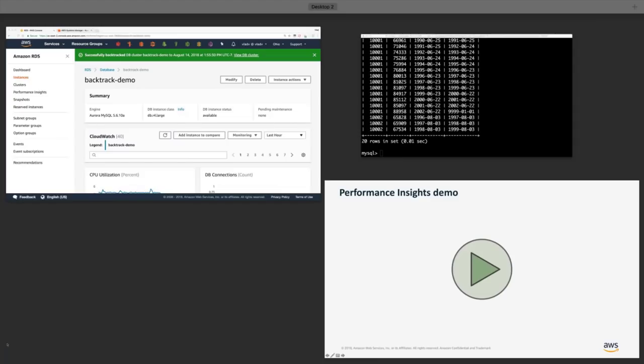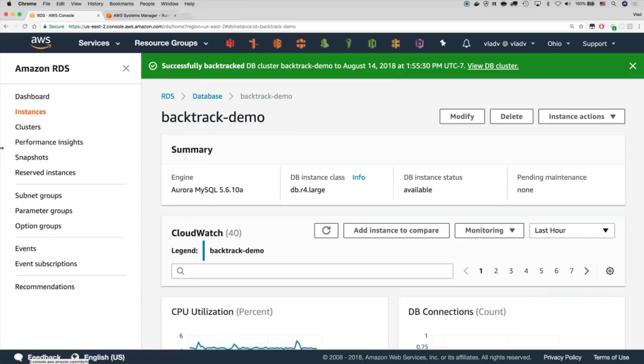Since we've done some activity in the database, part of our previous demos, I can go ahead and look at my databases and see some of the performance metrics. To access Performance Insights, on the left-hand side menu of your RDS management console, you pick Performance Insights.